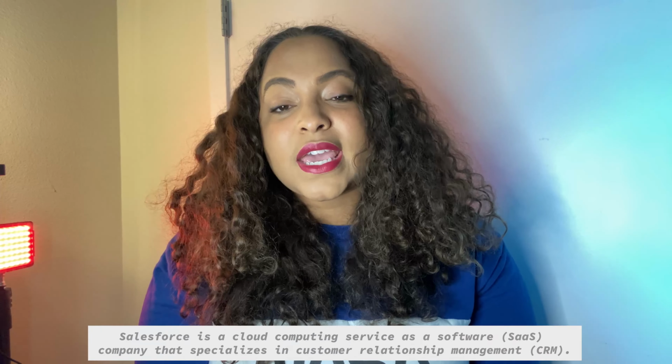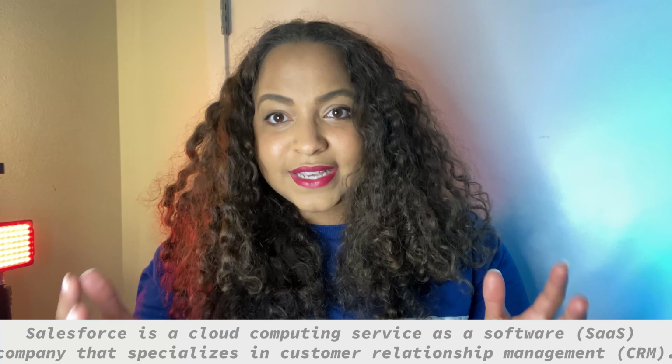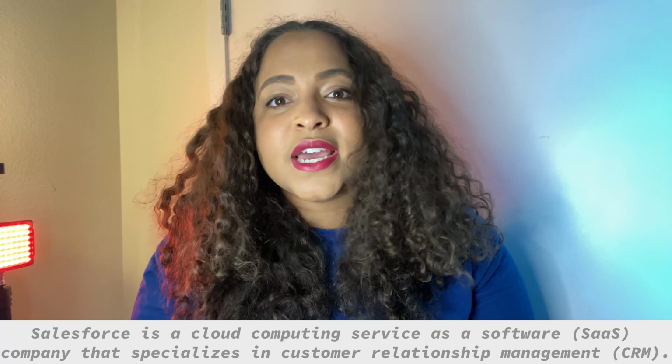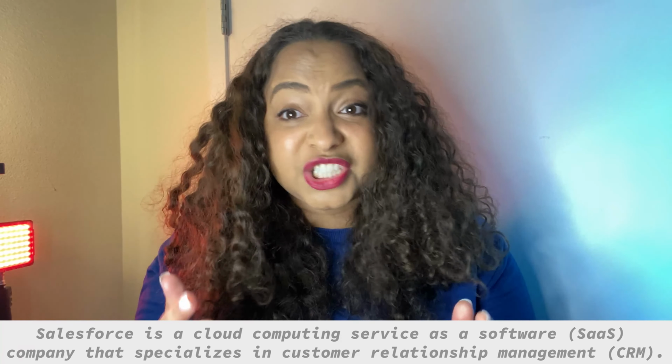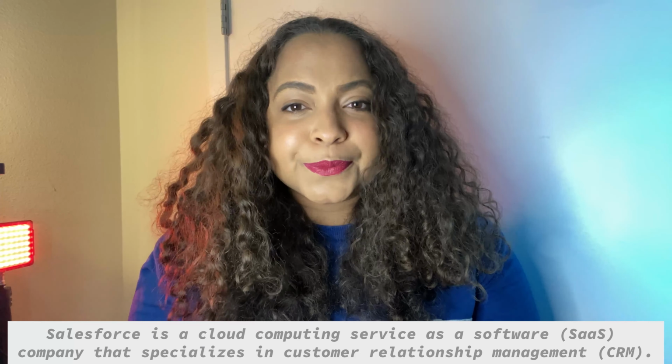In the technology space, there are many cloud services that enterprises use to scale and grow their business. I'll be talking about one of those technologies that I've created a career out of, and that B2B technology is Salesforce. Salesforce is a cloud computing service. It's a software, i.e. SaaS company that specializes in customer relationship management, short CRM. Well, let's break that down.